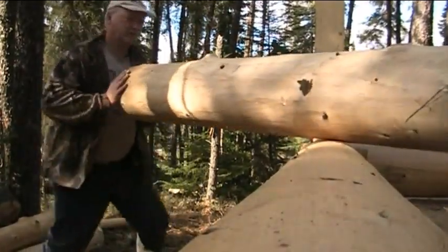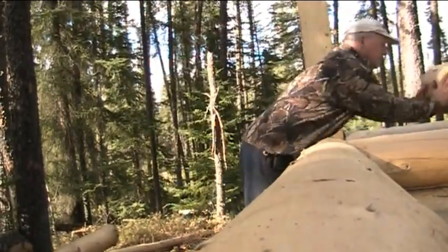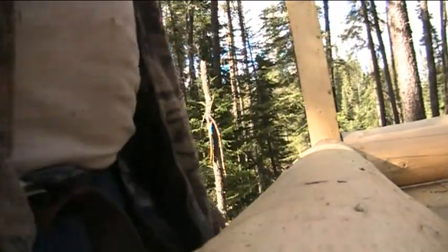And so we get this thing over here like so, and we just slide her around like that, and you can move them around pretty good like that. So a little bit of using its own weight for leverage, and a little bit of brute force, and you get them in place. Get them fairly well in place, and then square off the ends to cut them to length.